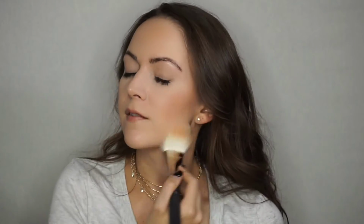So I think that's pretty much rubbed in, and then I'm just gonna do a little bit on the cheeks as well. A little bit above the contour that we did earlier. Just to, again, give a little more color, and then we're gonna go right under the jawline, just to kind of even everything out, get rid of any lines that you may have had by putting on your foundation.